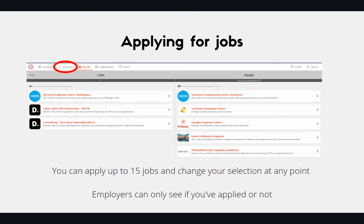Next up, applying for roles. You look for roles through the job search tab, which isn't this one, but it will come up with all the different roles that are available. You can refine your search through keywords. If you're specifically looking at backend, you can look at those. You can also filter by location. So Summer Tech offers internships in Auckland and Wellington mostly, but they have them regionally throughout, like Hamilton, and Gisborne, I think, also has one.